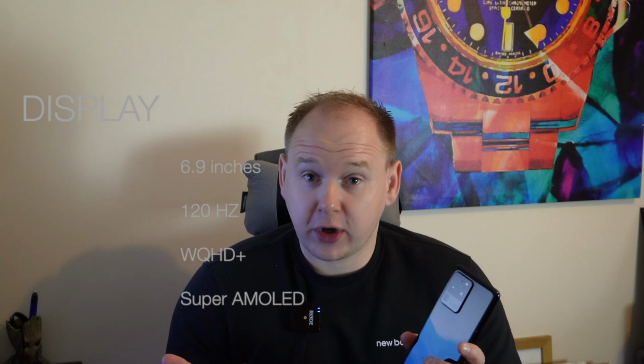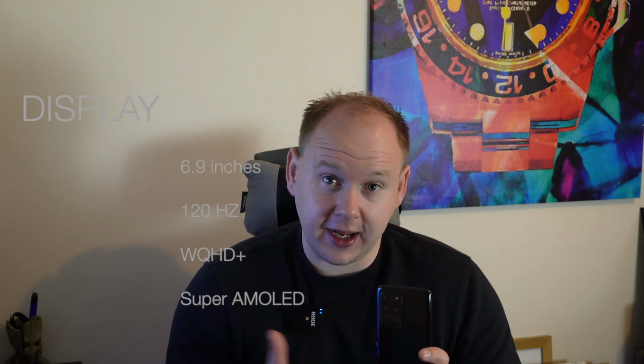Again, the specs, 6.9 inch WQHD screen, 120Hz refresh rate. With the choice to go down to 60Hz and have WQHD, what you can't have is WQHD plus and 120Hz. You do have to make that choice. That is something that the S21 Ultra has obviously taken away as far as choice. You can have both running at the same time.